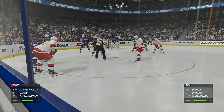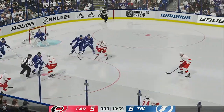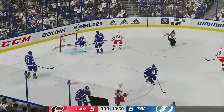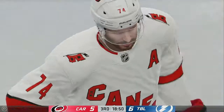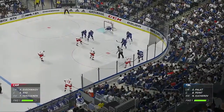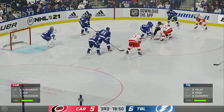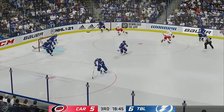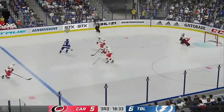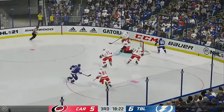The centers will glide into the dot. Carolina's won the draw and they'll go to work. An easy save by Vasilevskiy. Zone. And now he tries to get it across to Kucherov. Into the offensive zone. Here's a shot, denied by the goaltender.